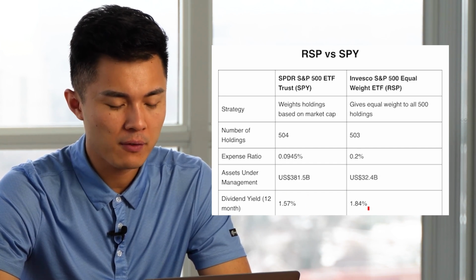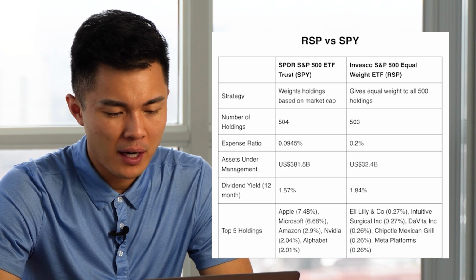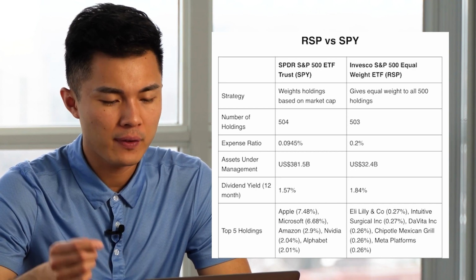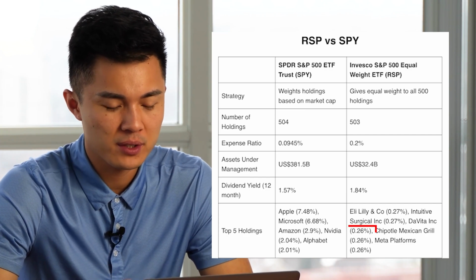In terms of dividend yield over the last 12 months, SPY is at 1.57% and RSP is a little bit higher at 1.84%. And in terms of the top 5 holdings, you can see that based on market cap, the S&P 500 holds 7.48% of Apple, 6.68% of Microsoft, and on the other hand for RSP, the top 5 holdings are the same as the other 500 holdings at 0.27 or 0.26%. So these are some of the advantages for an equal weighted ETF like RSP.